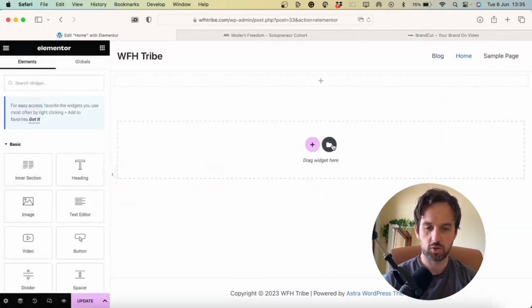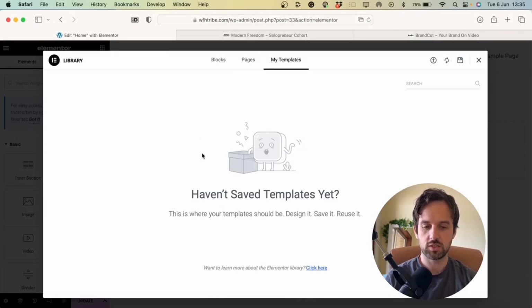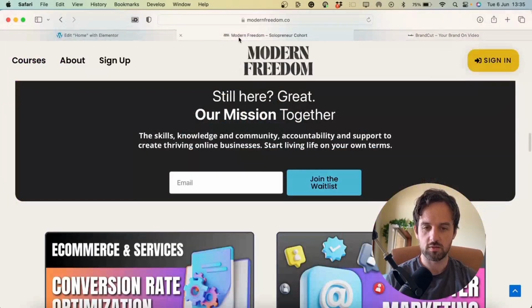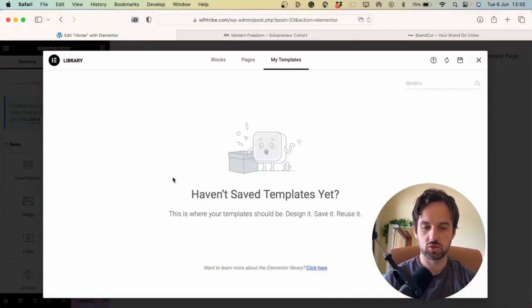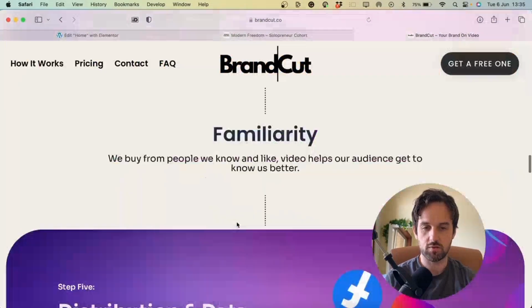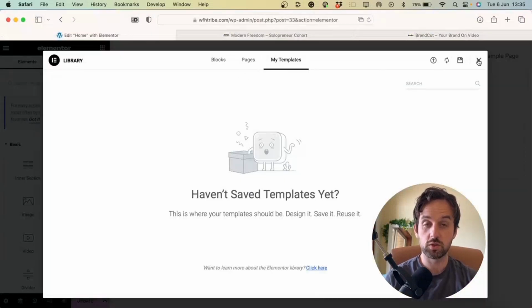The final thing I want to show you here about templates is if you click the folder again and go over to My Templates, you can actually drag some templates in here. I have templates for my own website, this agency website here, and for Modern Freedom as well. I'm going to include those below, so you can just drag those files in here and you'll have the same website structure. So if you wanted to start an agency yourself, you'd have a great framework to work with. Let's jump back over to the website, and now we're going to do it the manual way.